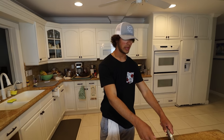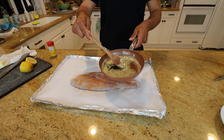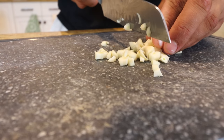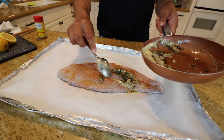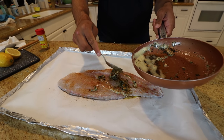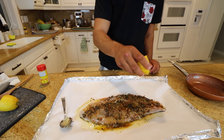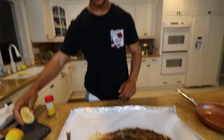Now we got our very organic little mixture I made here. Look how nice and caramelized those little chopped garlic bits are. I chopped this garlic nice and fine. Half a stick of butter, parsley, red pepper flakes, salt, pepper, a little bit of olive oil. Oh boy, is this gonna be good. Last but not least, we spread all that goodness, and now a nice piece of lemon, a little squeeze on there.